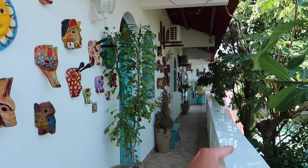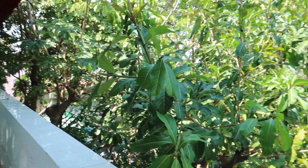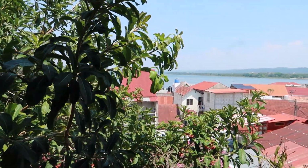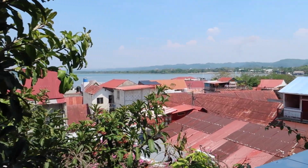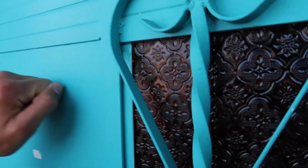So we were just right down there. That was supposed to be our room, but it was not ready yet. So they moved rooms, and I'm very glad that they did that because we are now on the 3rd level. We can see the entire lake, and this is our room right here. Gotta go ahead and knock.